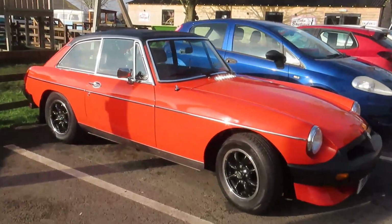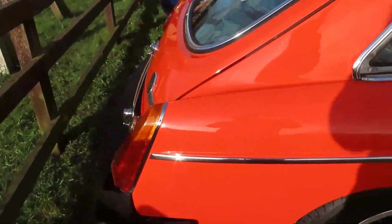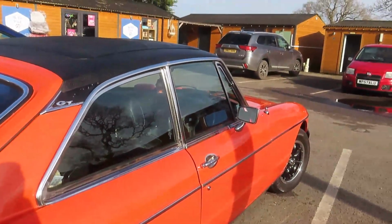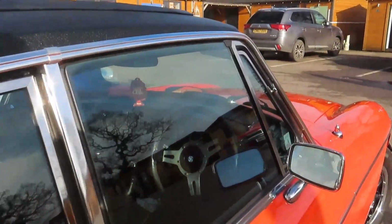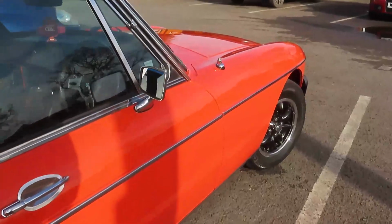First MGB of the day here as well. This has got the chrome sill, which is an interesting mod. This is a rubber bumper, quite clearly in absolutely immaculate condition, I must add. And to be honest, I'd hope you'd be able to insure a 1.8 litre engine as a 17-year-old first driver, because an MGB GT is something that I'm quite tempted with, as well as the MX-5.